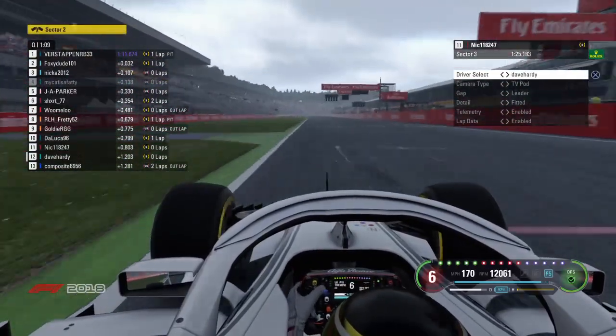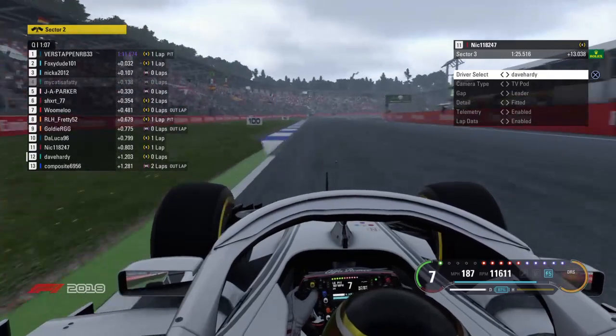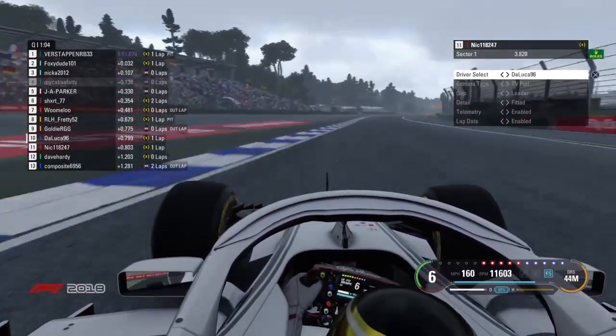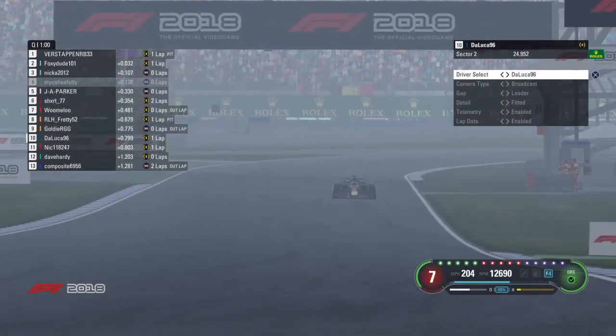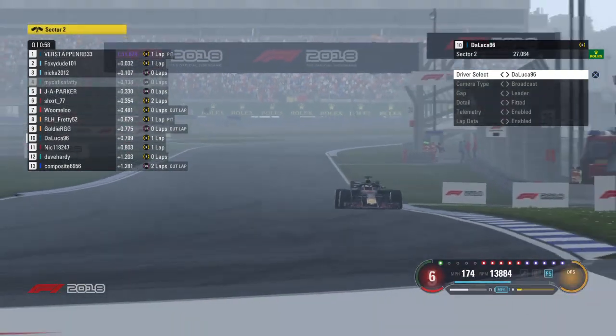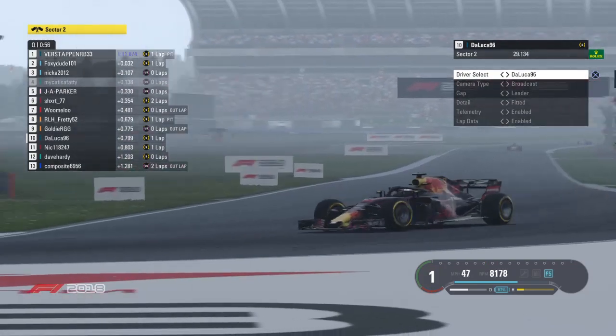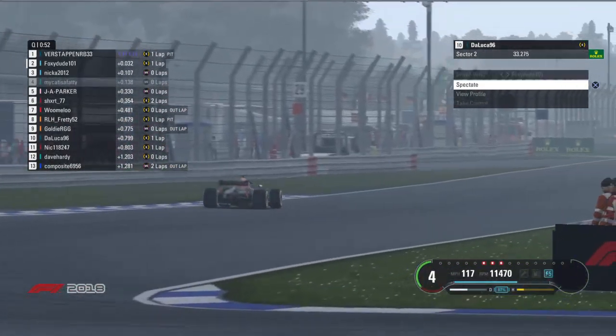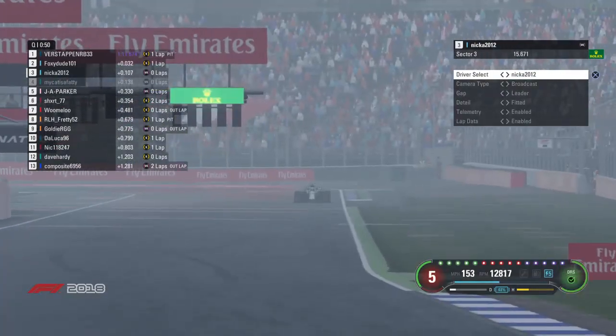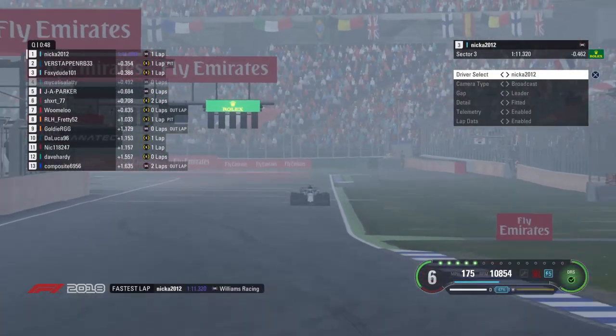So Nick is now starting his lap with a 25.5. DeLuca, oh, he's up by 0.004 on his other time, so he needs to improve by more, otherwise he will not be able to get up into that top 3. But those 2 times from Foxy and Verstappen were very good. Will Nika be able to improve?